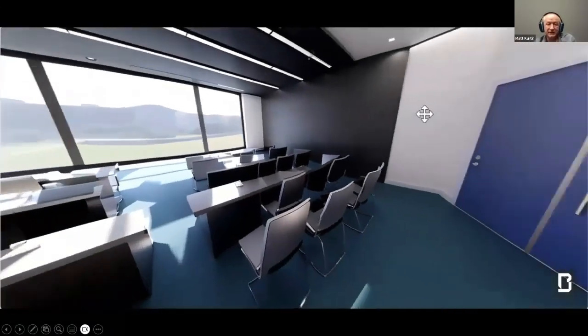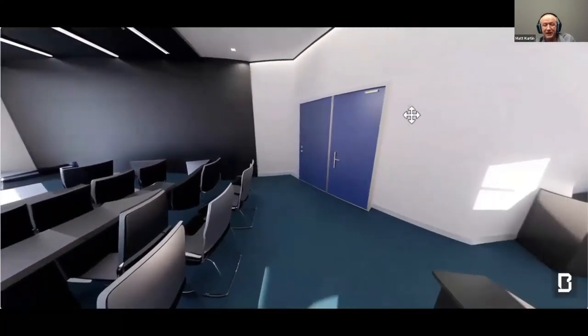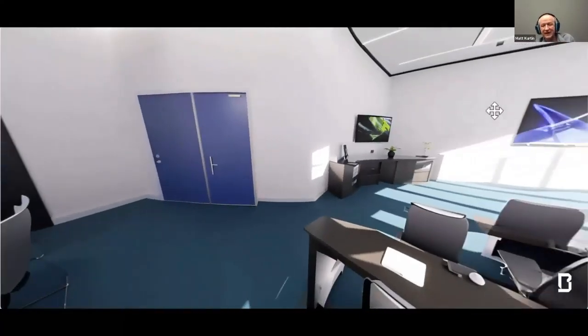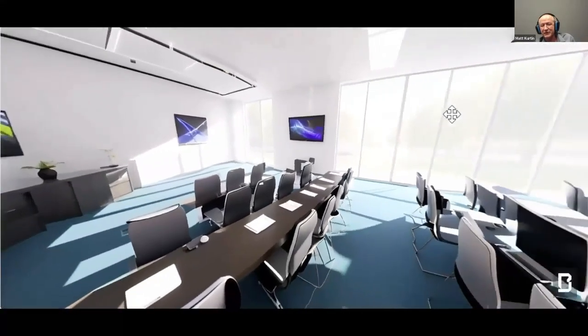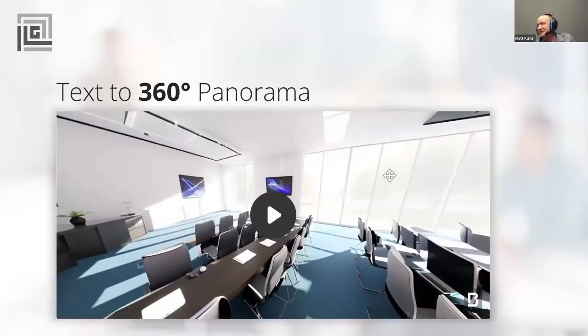One thing that I'll say about this, though, is that when I asked for some other types of rooms without that specific prompt, I got a room that was fairly similar to this one with different decorations, not an entirely different room.